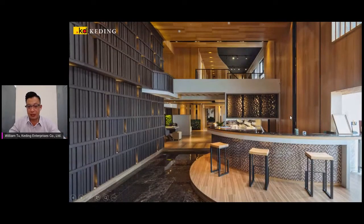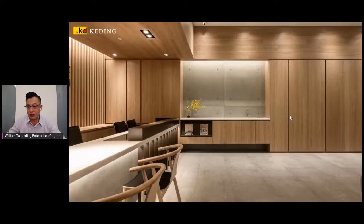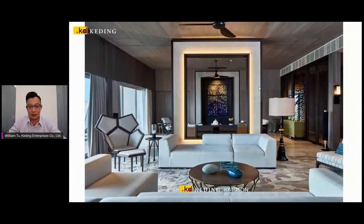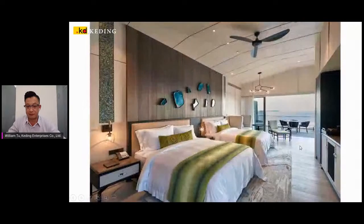And the remaining part are some projects just to share with you. This is the St. Regis in the Maldives. This is our good client in Singapore who designed this project. You can see KD panels being used in the ceilings, in the walls, and also in the furniture. This is the same hotel, different room.